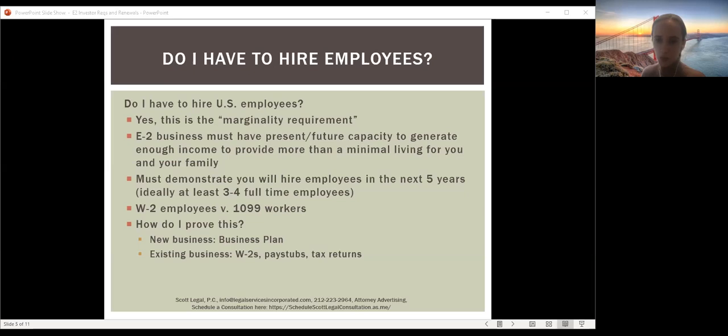For the E-2, there is no extra requirement as to how much you need to pay the employees. But you just want to comply with the other labor laws. Perfect. Thank you.